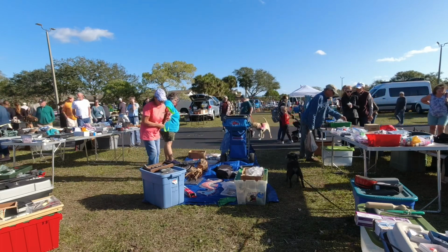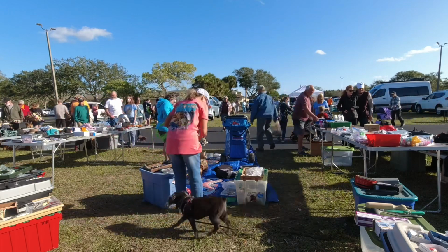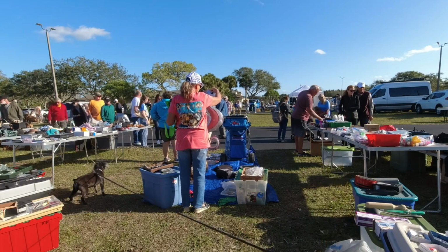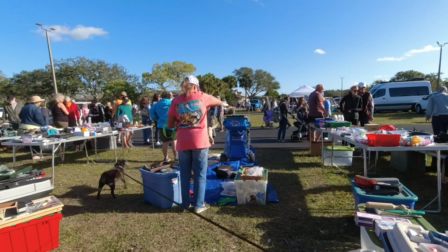So now I have finished putting everything out. You can see we put two tables on each side. We put stuff on some boxes as well, some empty boxes once we empty them. And we put a tarp in the middle and put bigger stuff or odds and ends on that one.